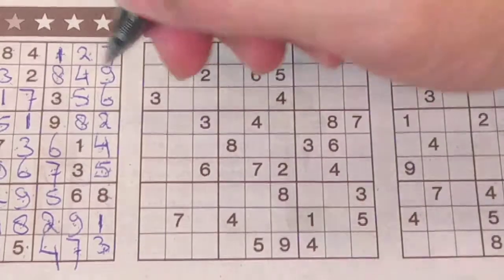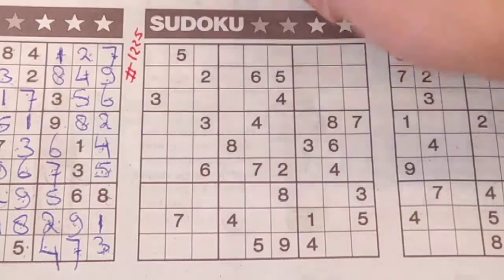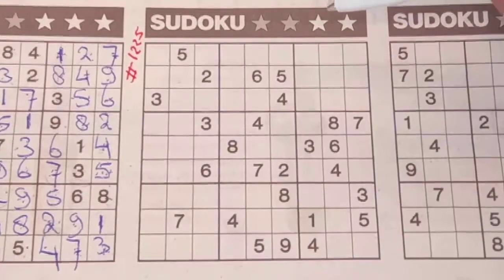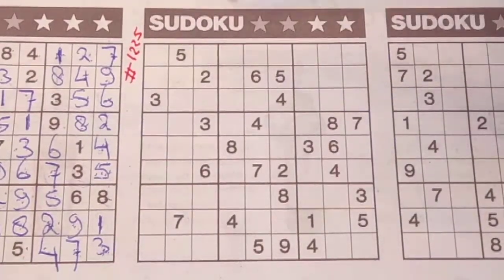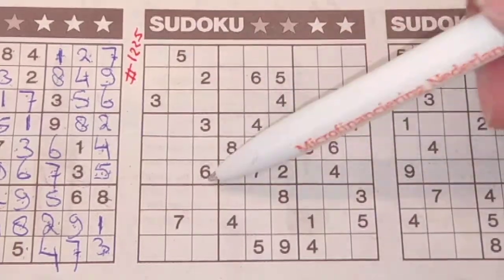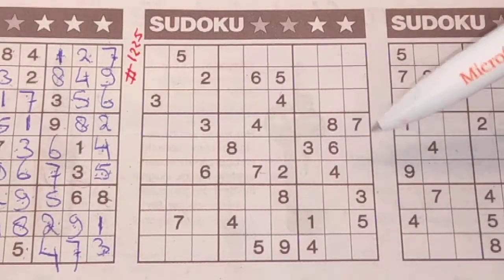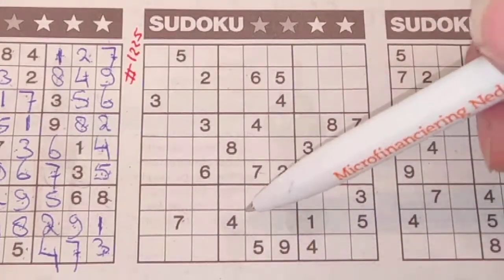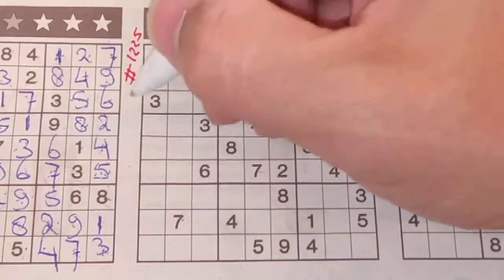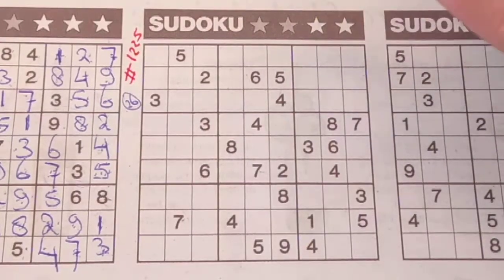This will be number 1225. I always count the printed numbers in the puzzle. Probably 26. Let me check. 1, 2, 3, 6. 8 plus 4 is 12. Plus 5, 17, 18, 22. Plus 4 is 26. Correct. So let's get started.